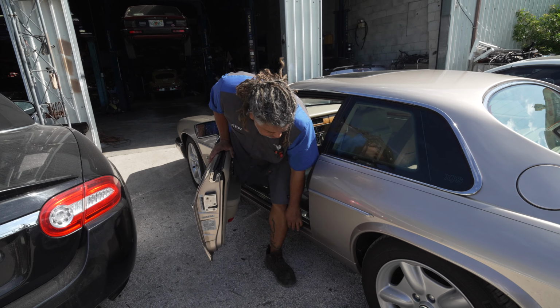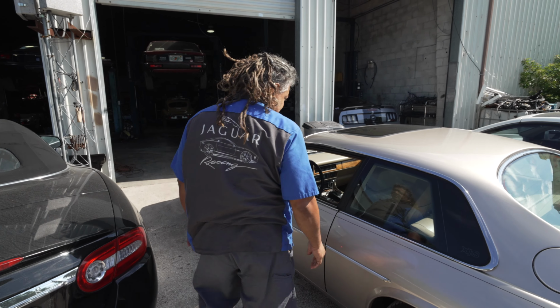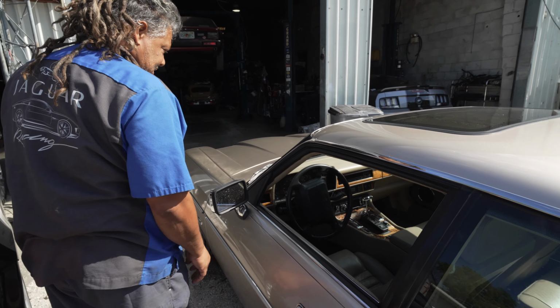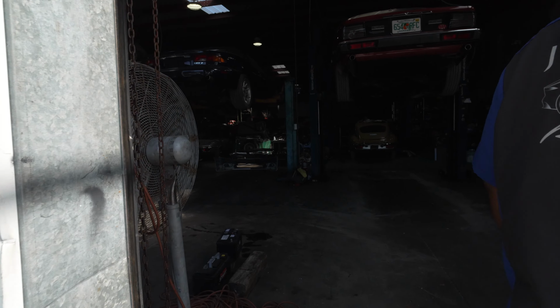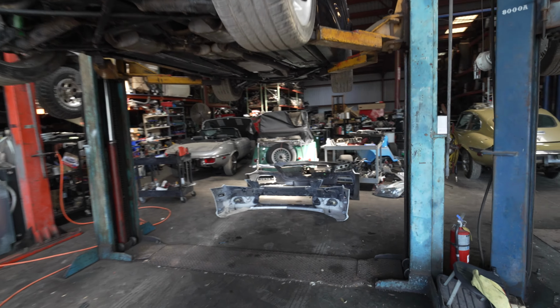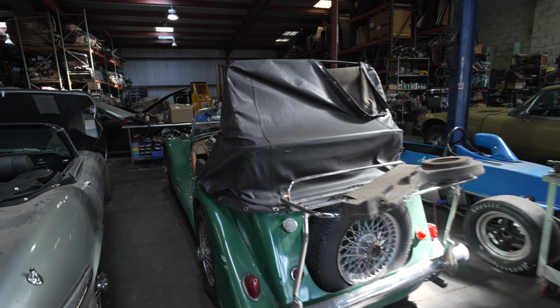So I can see what's going on. Thanks, Ken. I know the car is in good hands. Get your baby back on the road. Amazing. Cool, cool, cool. Let me take a look at that Morgan, because like I said, I'm in love with Morgan cars, man. This is one of my favorite brands. Morgan Plus 4.